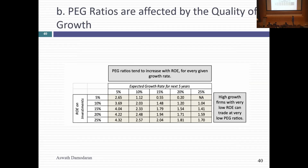Here's the second thing I tried. I kept the growth the same, and tried different returns on equity. And here again, the results were pretty clear, pretty straightforward. As I kept the growth fixed, as my return on equity went up, the PEG ratio went up. In other words, if I'm comparing two companies and I just look at PEG ratios and I don't control for returns on equity, guess what companies are going to keep looking cheap to me? Companies with low returns on equity are going to look cheap, and I'm going to think they're cheap because the PEG ratio is low, when in fact it's a difference in returns on equity.